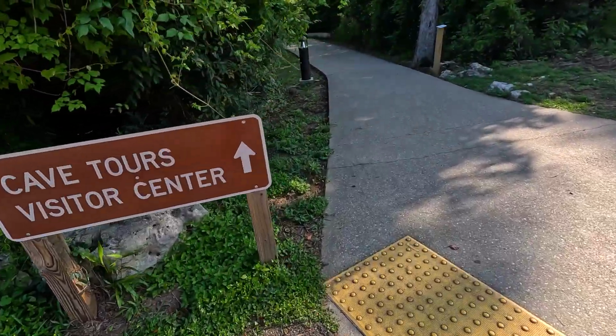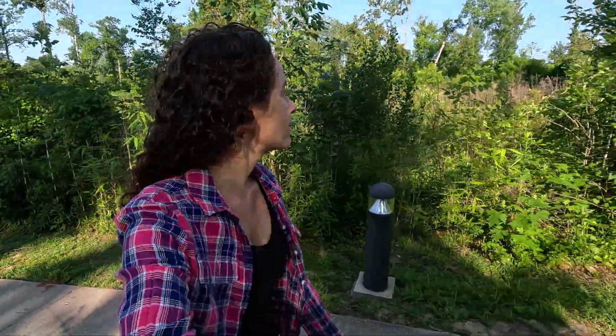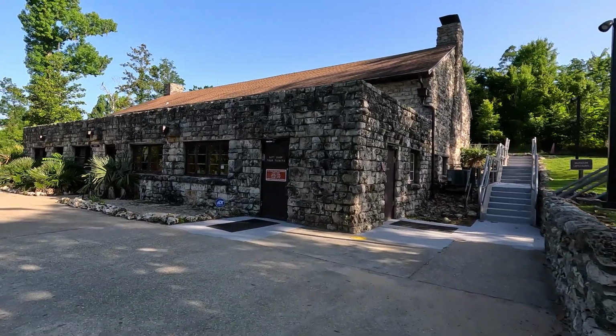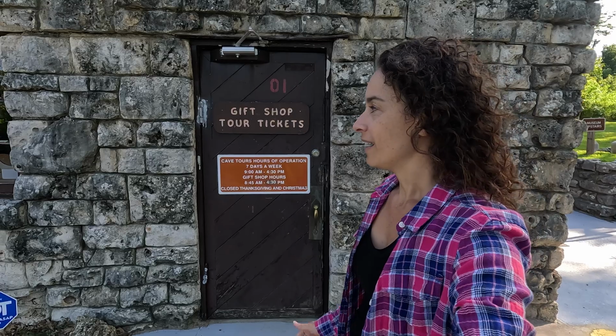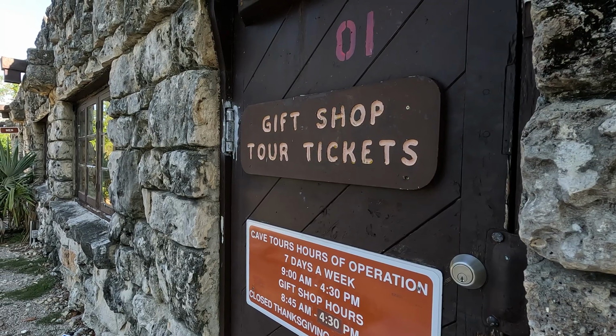We made it. While there's a limited number of tickets sold online, most are sold in person at the Florida Caverns gift shop. This is probably where the line starts at some point, and they're probably getting ready inside. But as you can see, it doesn't open until 9. And when we checked into our campsite yesterday, they told us that they would open to sell tickets maybe around 8:45.